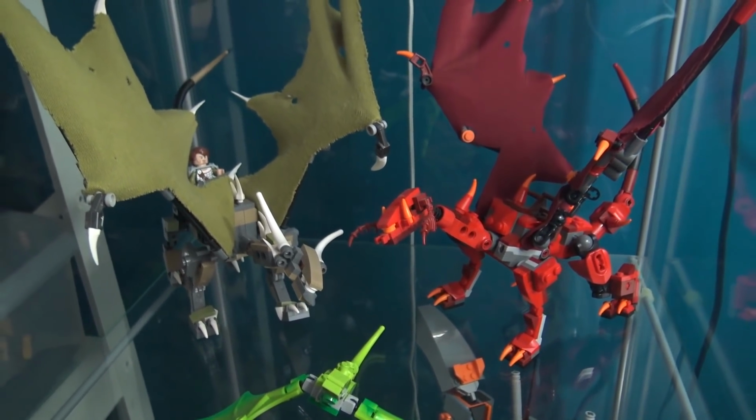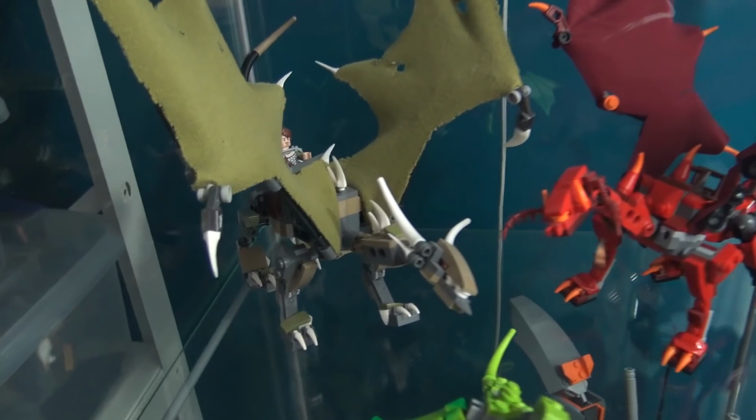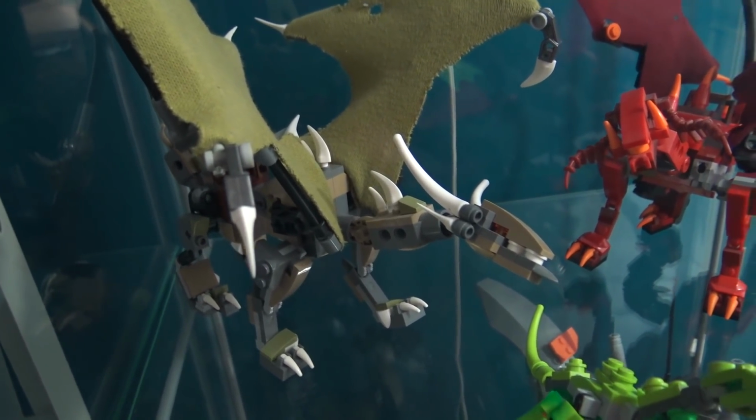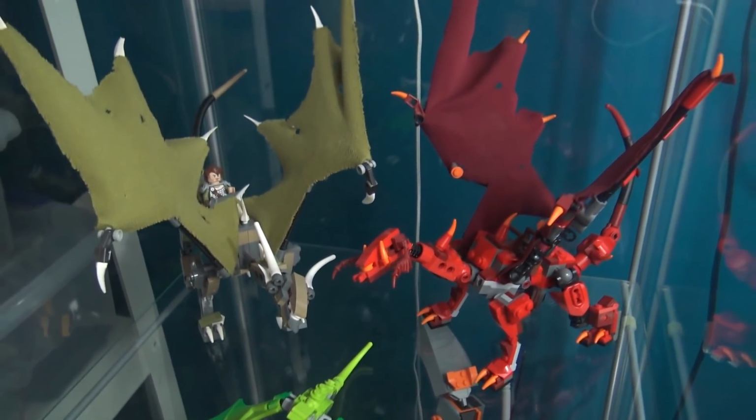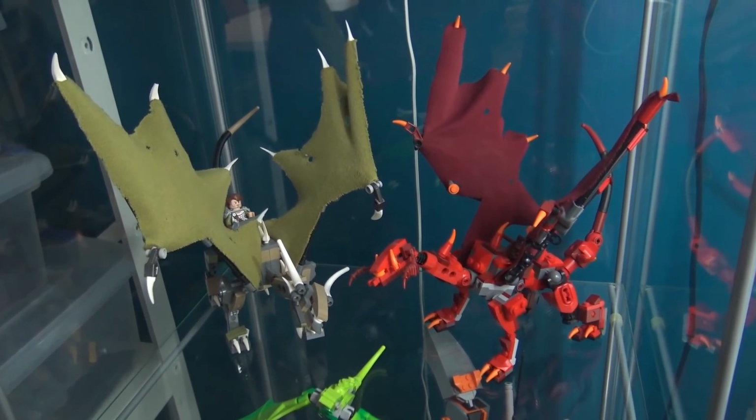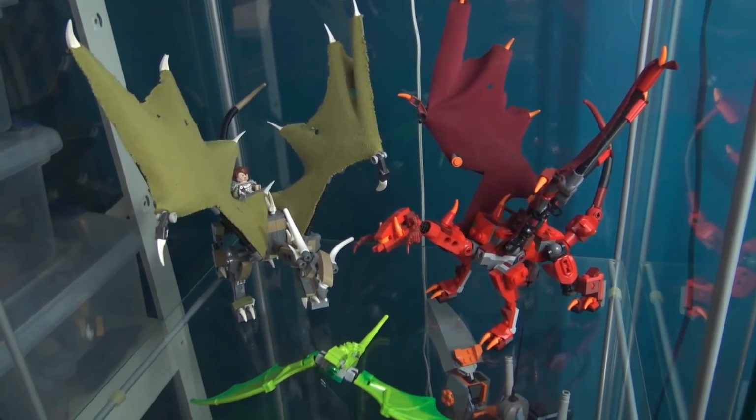Me and Aaron keep in touch a little bit. Not quite as close as other Lego Masters, but we still talk quite a bit. And it's fun. I tell him, don't worry, man, your dragons are in good hands. They're still in one piece. So, yeah, we have a lot of fun talking about that. And it's fun to see other builds from other builders in here. And below that, we've got a big mech type build.